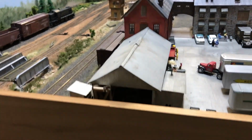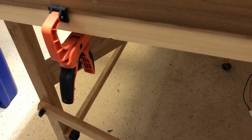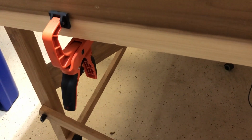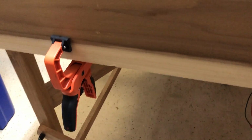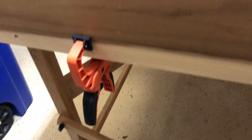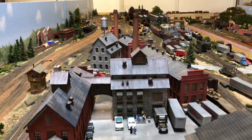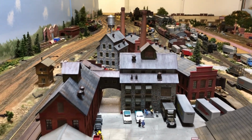This particular HO scale layout, you'll notice that I've got spin knobs on everything. I can take this layout apart if I need to. The top piece can lift off of the base, and the base can fold up into about a foot wide by about 3 foot long and about 38 inches high, something I can carry. So if I ever did want to take this to a show, or if I ever move and want to take the railroad with me, it's not going to be that hard to do.